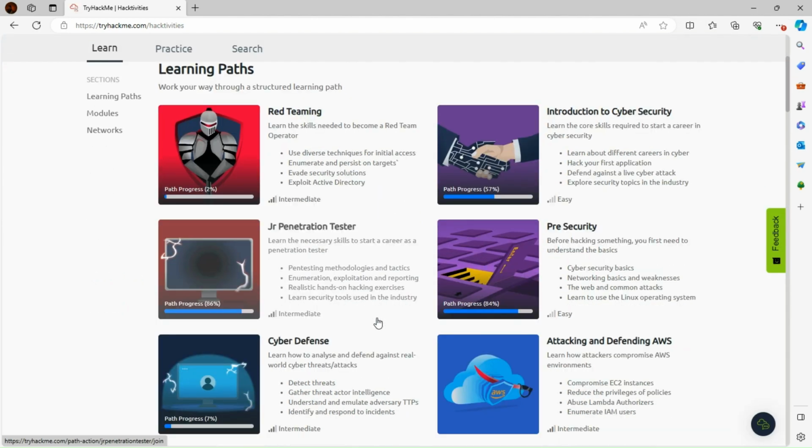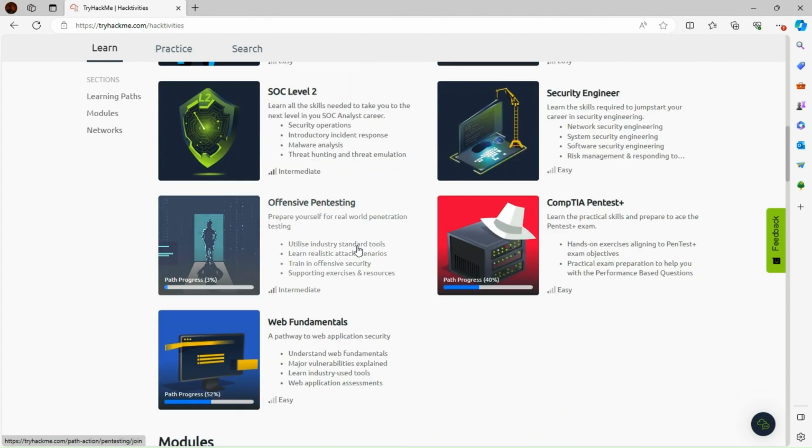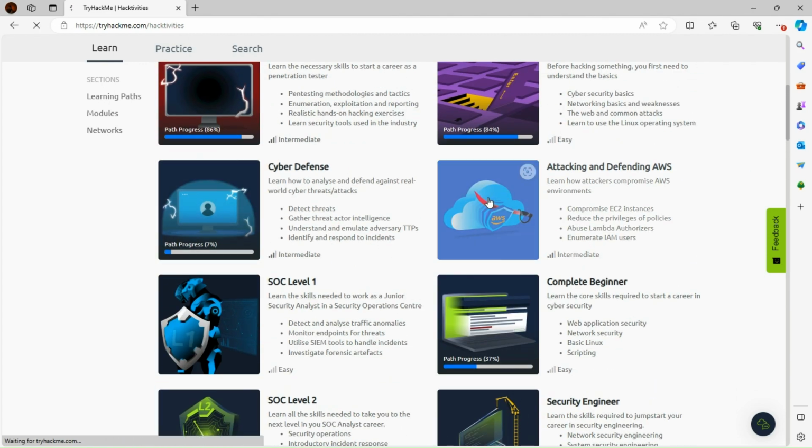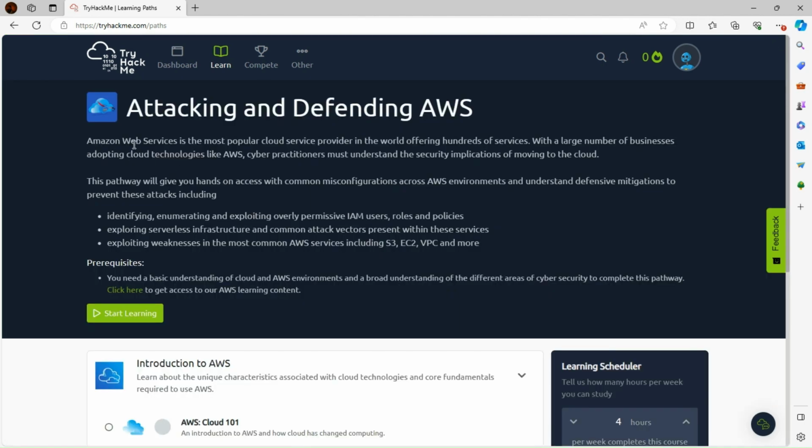I don't know what I want to try. I actually want to do this attacking and defending AWS because I have no clue how to do that. So let's just get this started and see how much we can do in 30 minutes. Okay, how about that?